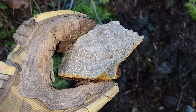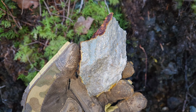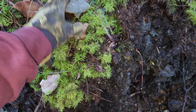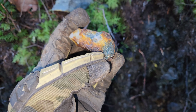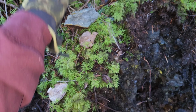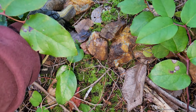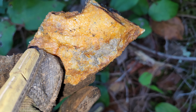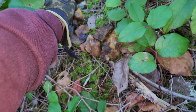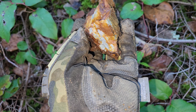So we chipped a sample off inside the small little shaft, and we took a sample from the dump, and they're pretty similar. You get the occasional area where there's a bit of chalcopyrite, but it's mostly iron pyrite. This is from the shaft. You can see a little bit of chalcopyrite in there. And this is from the dump. Very similar.